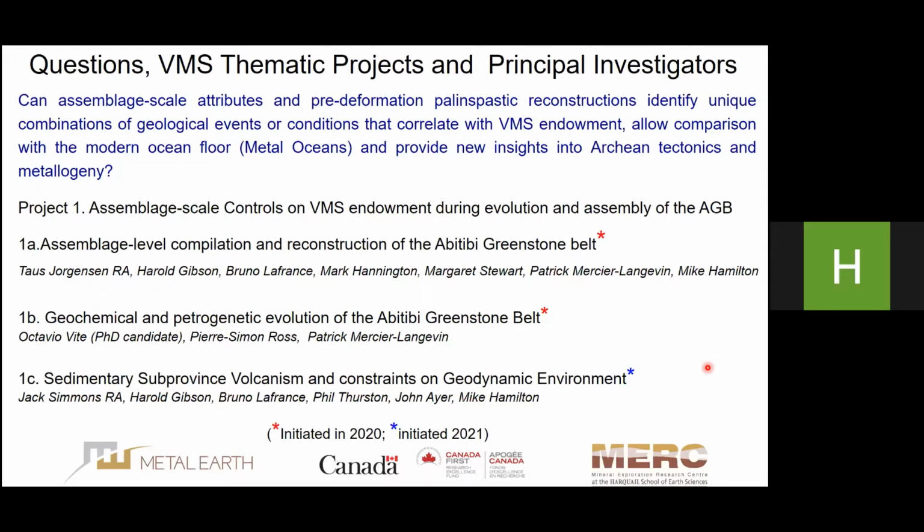The first one is Project 1, and it's really addressing this question: can assemblage scale attributes and pre-deformation paleotectonic reconstructions identify a unique combination of geological events, conditions, or features that correlate with VMS endowment? Will they allow comparison with the modern ocean floor? We really want to identify features or attributes that we can compare to what was being defined as assemblages of the modern ocean floor, and ultimately provide some new insights into Archean tectonics and metallogeny.